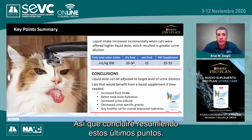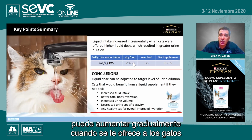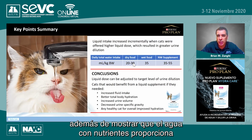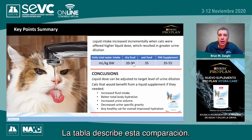So I'll conclude by summarizing these last few points. The studies clearly indicate that liquid intake can be increased incrementally when the cats are offered a higher liquid dose. So I think that's been a very valuable learning from this, in addition to showing that the nutrient water provides greater liquid intake, which translates into a greater urine dilution for the pet. The table outlines this comparison.